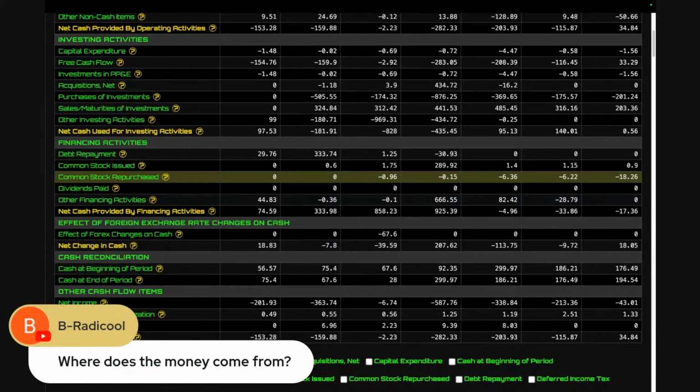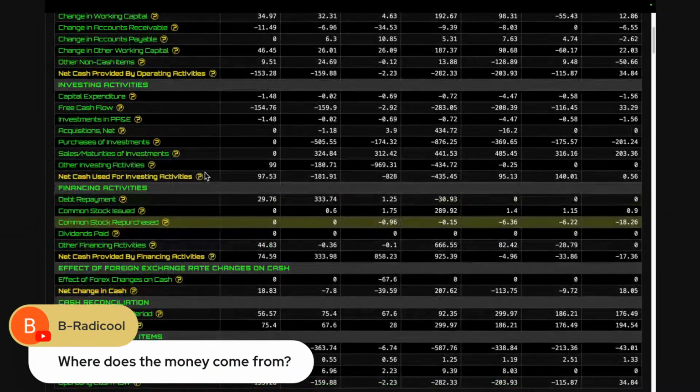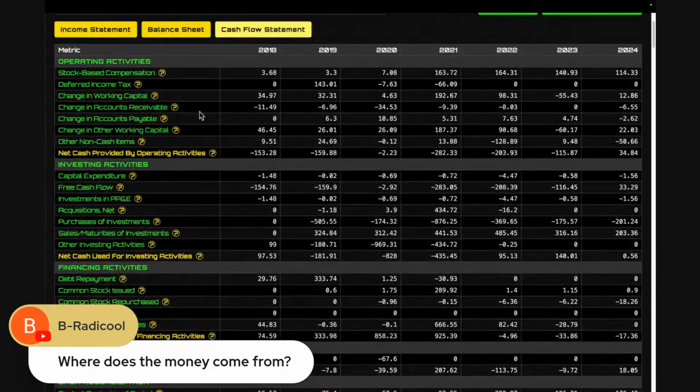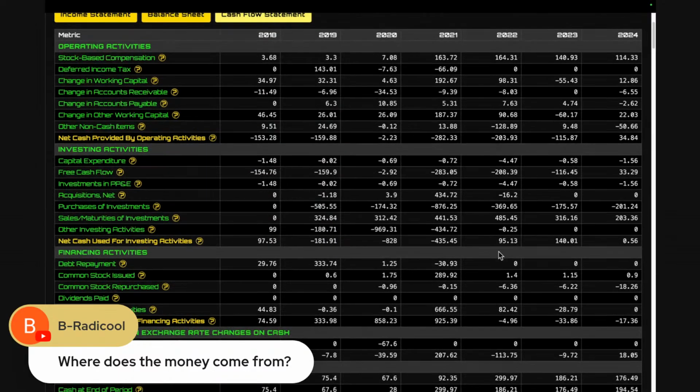It helps. Where does that money come from? Good question. So here's operating activities. Ultimately, that money comes from operations. They clearly have no debt, so it comes from operating activities.